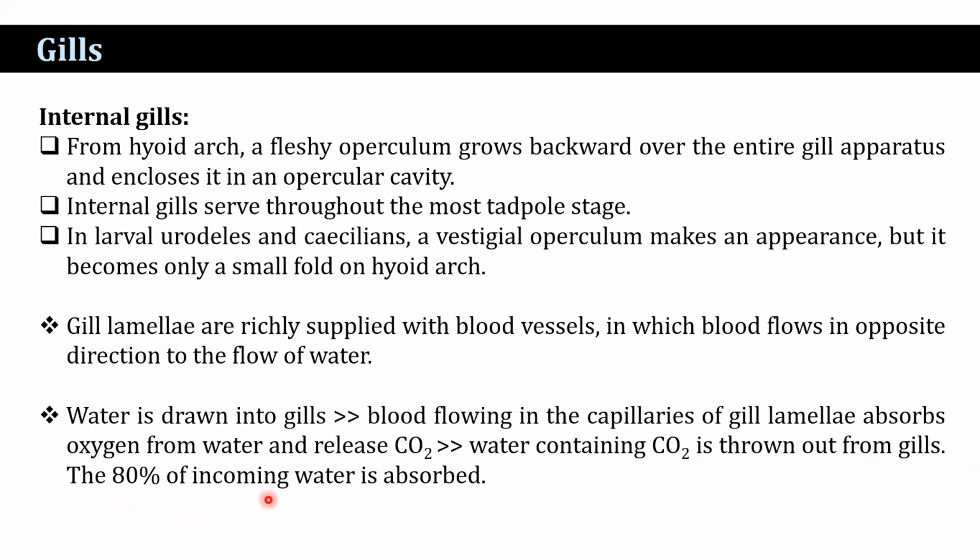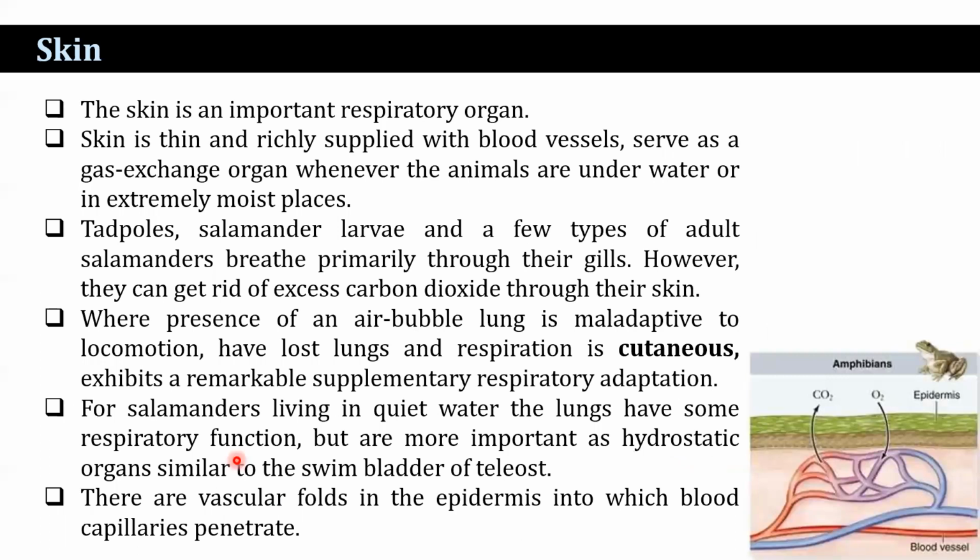Now, the skin. In many larvae and adults, the skin is an important respiratory organ. The skin is thin and richly supplied with blood vessels, and serves as a gas exchange organ whenever the animals are underwater or in extremely moist places.